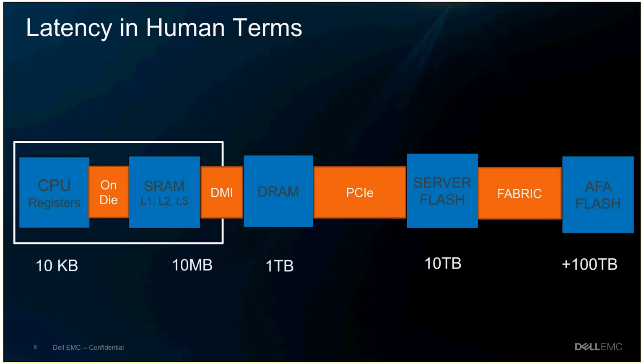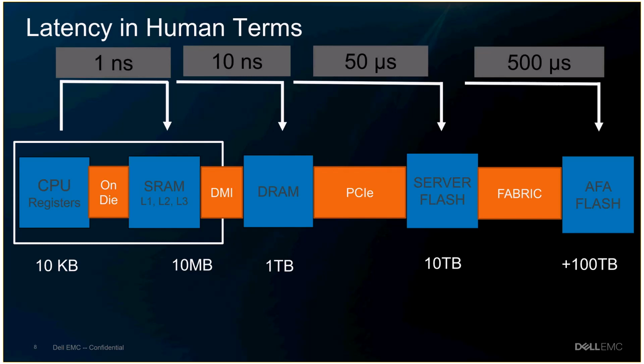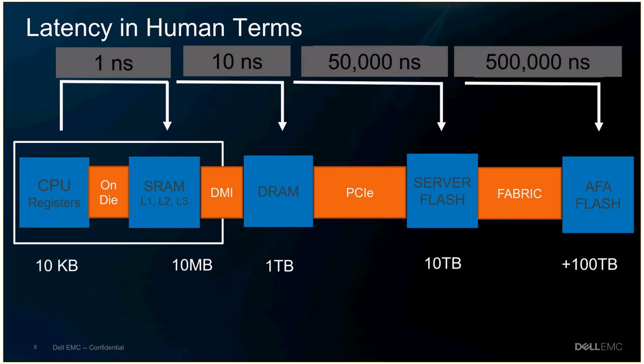Now let's give some numbers to this. There's some sizes. Let's give some latency numbers. So it takes about 1 nanosecond to connect from a CPU register to SRAM, about 10 nanoseconds to go to DRAM, about 50 microseconds to get out to server flash, and about 500 microseconds to get out to an all-flash array. Let's put it all in the same terms we understand, so let's put this in some human understandable terms.